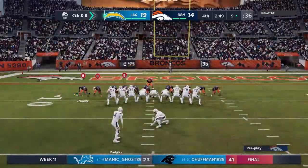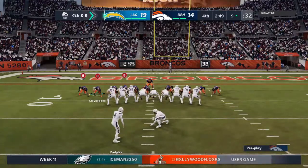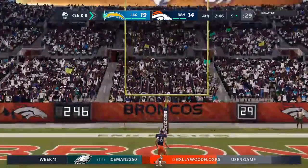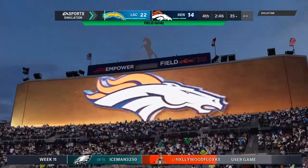So on 4th down, out trots the kicker in a big spot here. From the left hash, a chip shot here. Badgley able to punch this one through. And that'll push the lead up to 8.